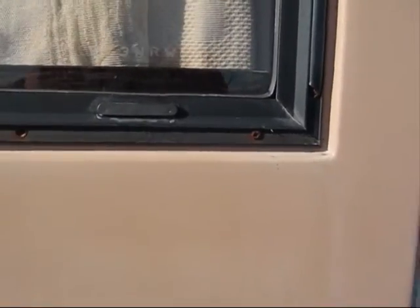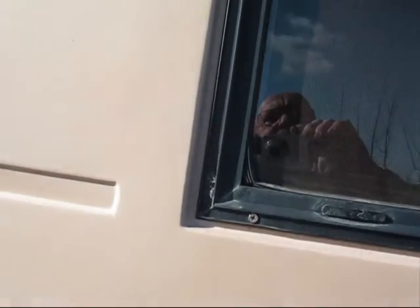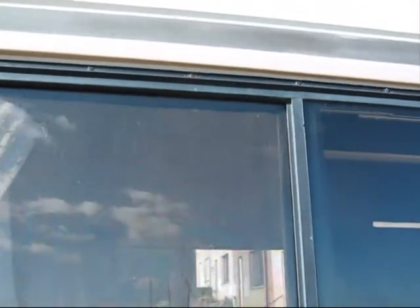Put my hand there, and as you can see here, just removing some of the screws along here, and replacing them with stainless. The trim I've got is a good fit. As you can see at the top there, quite a bit missing. The screws are well past the sell by date.